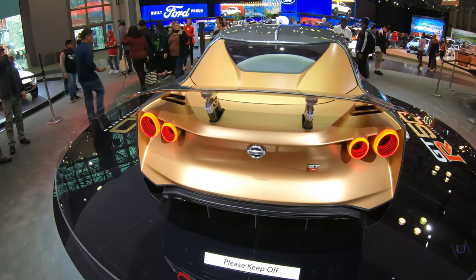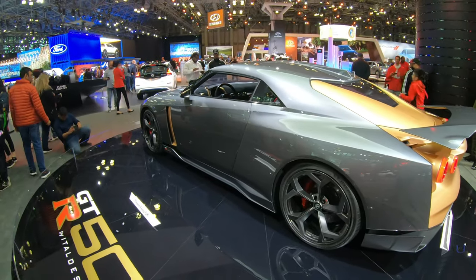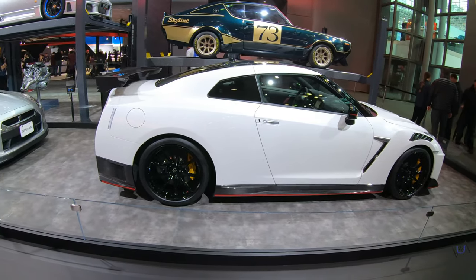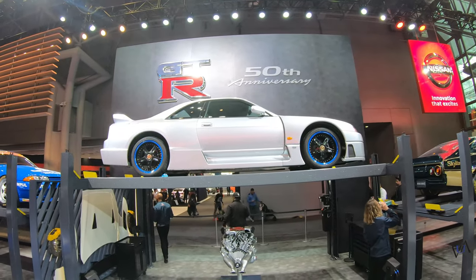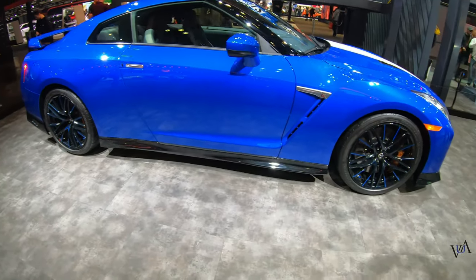Your Nissan is Nissan Connect with a dual clutch transmission. What is the advantage? These six cars on display are Nissan GTRs throughout history. Blue wheels are.